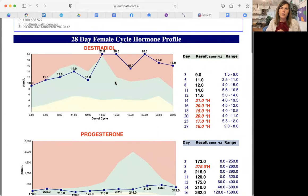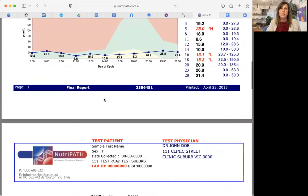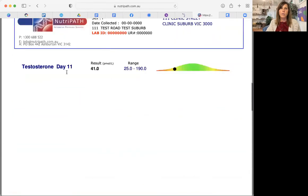So this looks at estradiol. It doesn't look at all three estrogens, it just looks at one. It's a very important marker, but it can also be quite inflammatory if it is being produced in too high amounts. We also look at progesterone and the ratio between progesterone and E2, which is estradiol. And then also testosterone levels. That's just a single sample tested on day 11. But again, women do produce testosterone. We should produce it in a good, healthy amount for us to have healthy sex hormones.